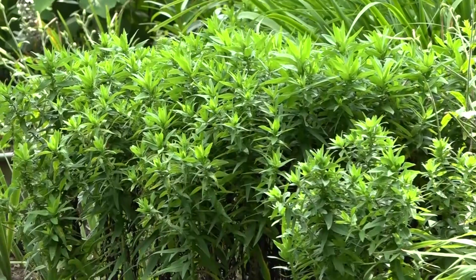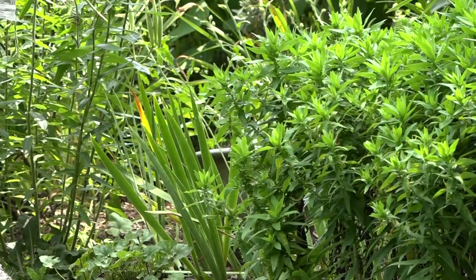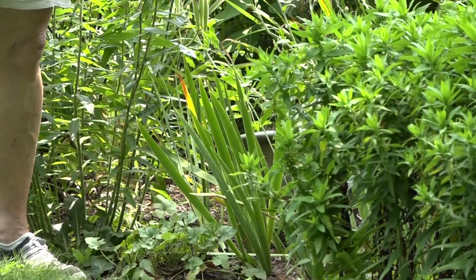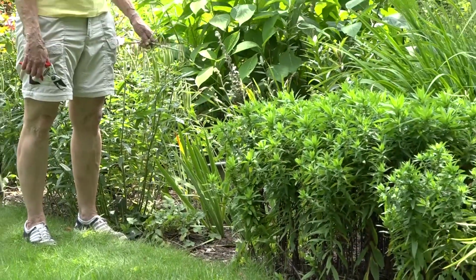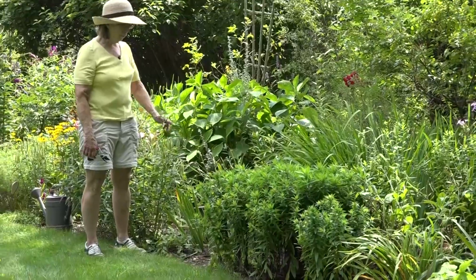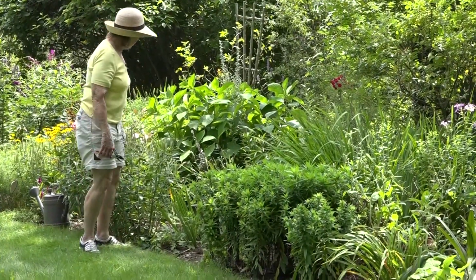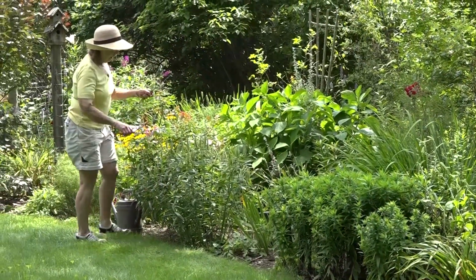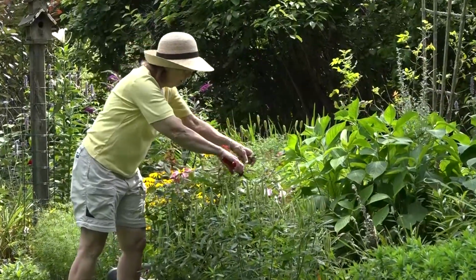Moving down here, there's an empty spot, but it isn't really empty because it's where a poppy was, and the poppy foliage dies back in summer. It will come back, however, in the fall, so we have to leave the space open for that foliage to come up and form a tuft of foliage that will take it through to winter. The roses are putting on their second bloom, and I'll deadhead this one and a few more.